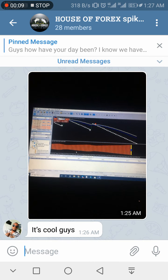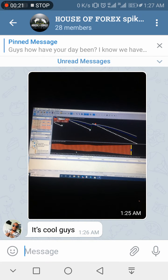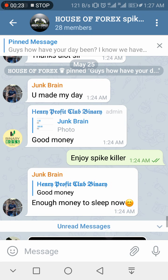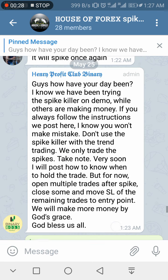And just now, look here, our spike detector software, and people making a lot of money. And look here how this thing works. Just simply see the arrow and place a trade for the spike. This is Boom 500, and look here how people are making the money. Look here.